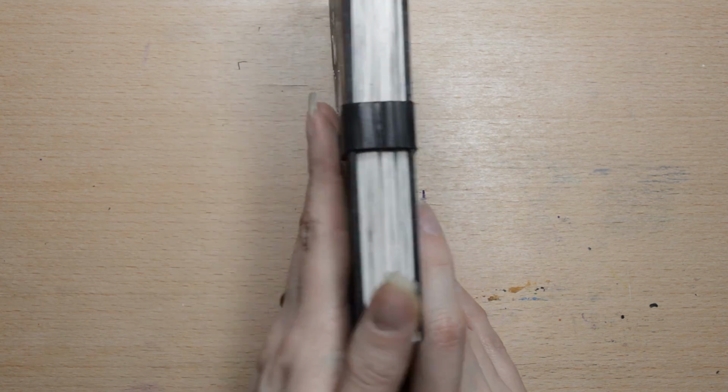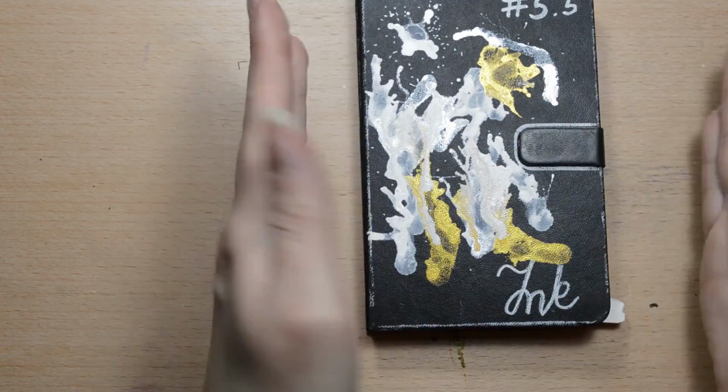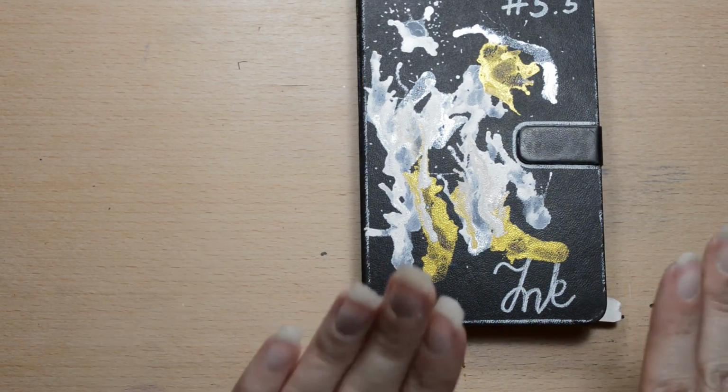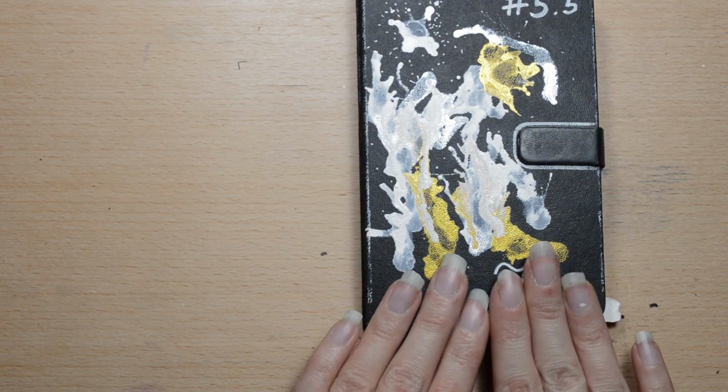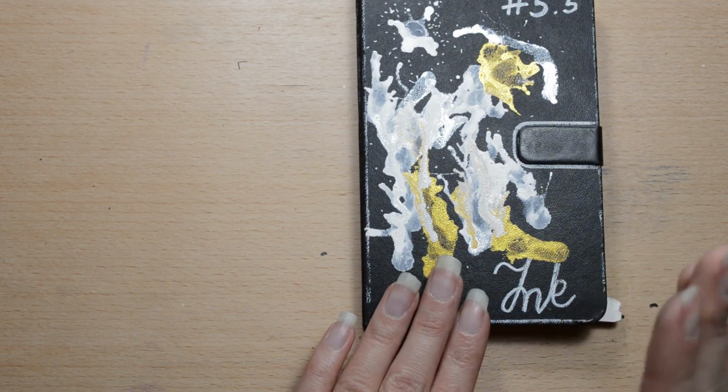And as you can see, it took me a really long time to fill this up. But I really enjoyed it, because at this point I really got the feeling that I want to fill sketchbooks faster. And after this, I have filled a sketchbook every month.